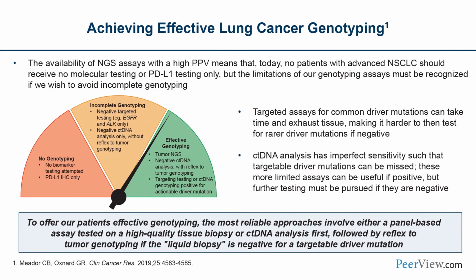But the limitations of our genotyping assays have to be recognized to avoid incomplete genotyping. Targeted assays for common driver mutations take time. It can exhaust tissue, and this is where the collaboration is so important. And we do know that the rarer driver mutations are important to look for, because if people have them, there are drugs that are extremely helpful in that situation. And then plasma analysis has imperfect sensitivity such that targetable driver mutations can be missed. And if there's a positive mutation found, then great, that's something that we feel we can act on. But if they're negative, then further testing with tumor to back that up is really important. So to offer our patients effective genotyping, the most reliable approaches involve either a panel-based assay on high-quality tissue or plasma DNA analysis first, followed by reflex to tumor genotyping if the liquid biopsy is negative for a targetable alteration.